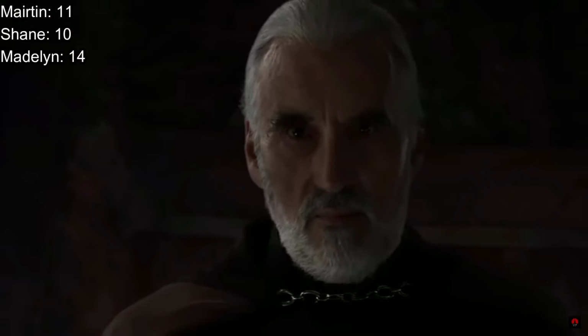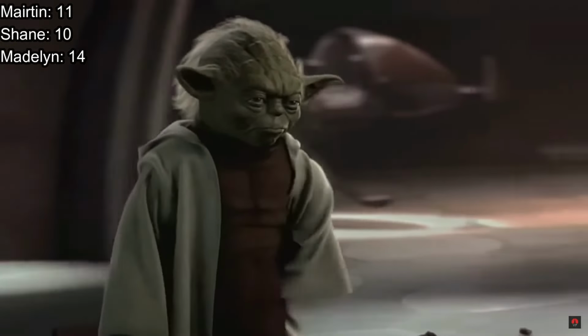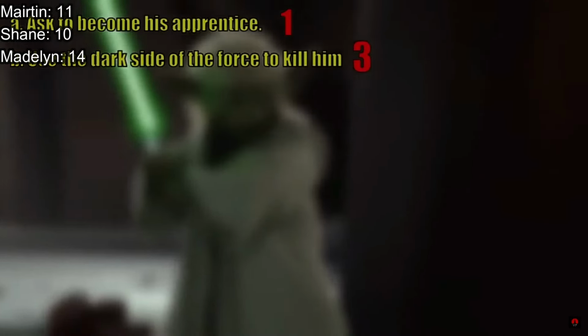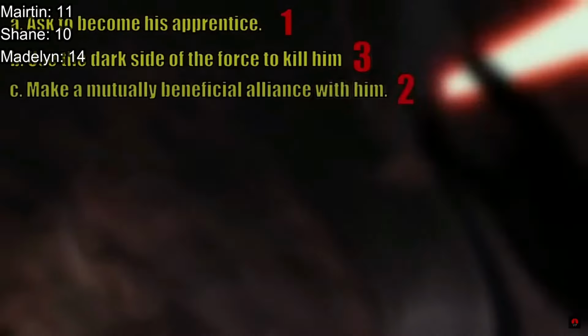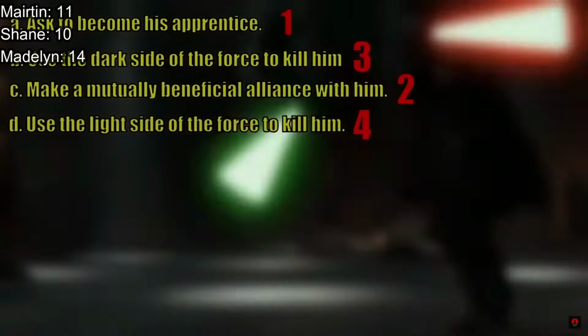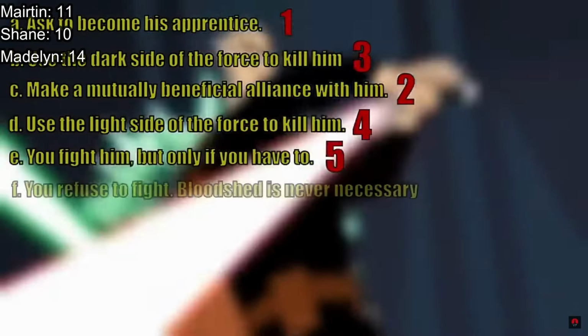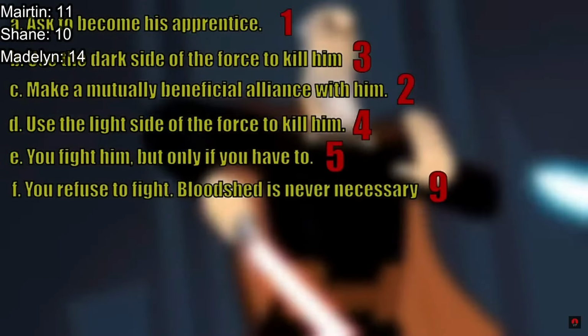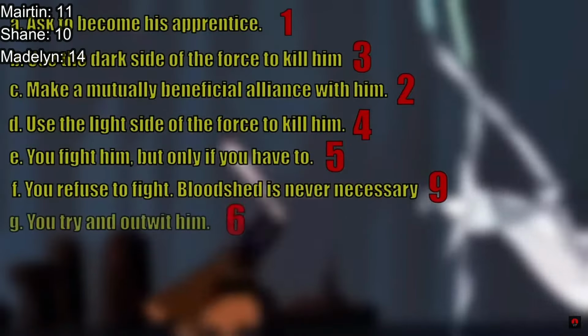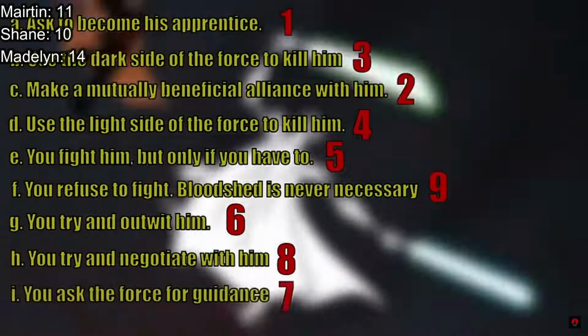Question 3. You are confronted by none other than Count Dooku himself. What do you do? A. Ask to become his apprentice. B. Use the dark side of the Force to kill him. C. Make a mutually beneficial alliance with him. D. Use the light side of the Force to kill him. E. You fight him, but only if you have to. F. You refuse to fight. Bloodshed is never necessary. G. You try and outwit him. H. You try and negotiate with him. I. You seek the Force for guidance.